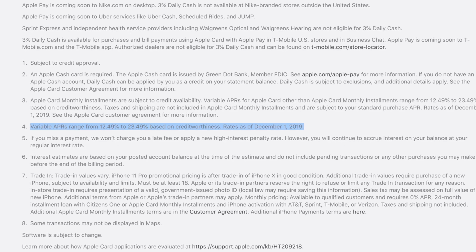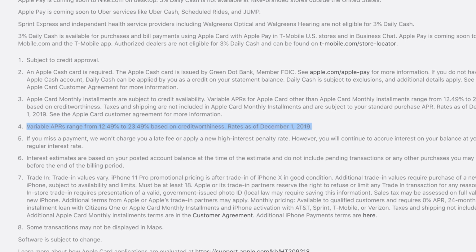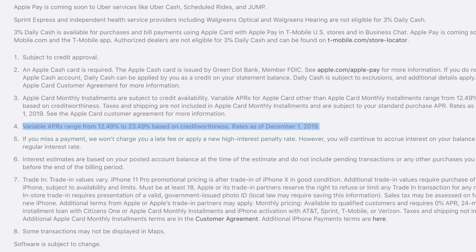Now, the interest rates are not great. They're pretty normal for a credit card. They're anywhere from 12.49% to 23.49%. So this isn't going to be a card that you're going to want to get with the lowest interest rate possible or anything.